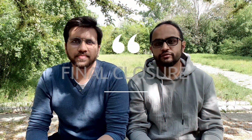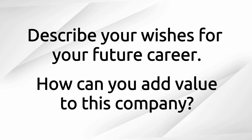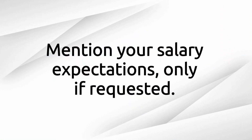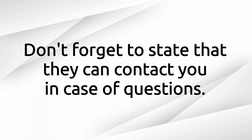And then comes the final closure. You shortly describe what wishes you have for your future career and how you can add value to the company. Finally, you state your notice period or availability and, if requested, your salary expectations as well. Express that you are looking forward to meeting with them and state that they may contact you in case of questions.